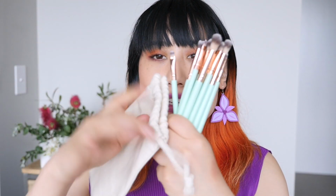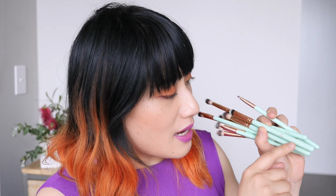Okay, let's talk about the Icelight brushes. They are the green brushes here. They come in a drawstring pouch like this, and there are 12 brushes in the set. These ones actually do have the name of the brushes on here, which is great. They do feel sturdy. Again, there are some duplicates from here and the Angel Falls collection. Okay, so let's talk about the brushes that are new to this set.